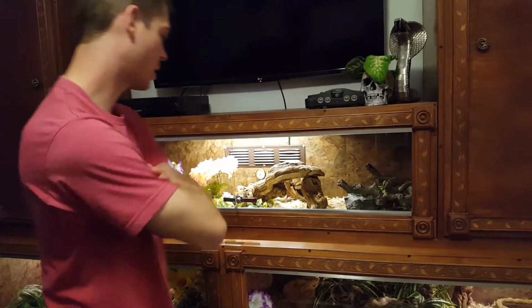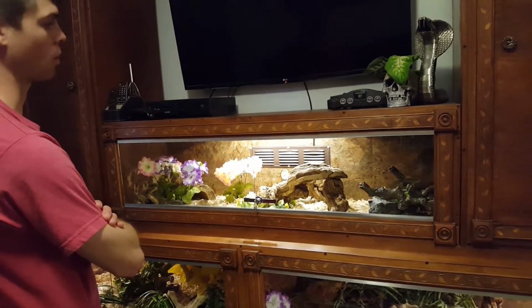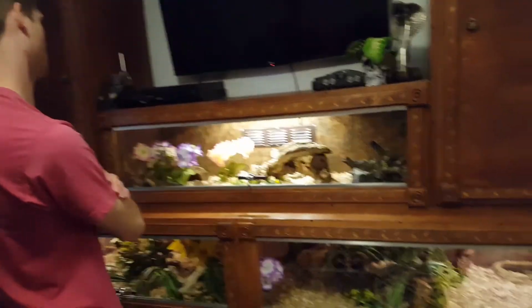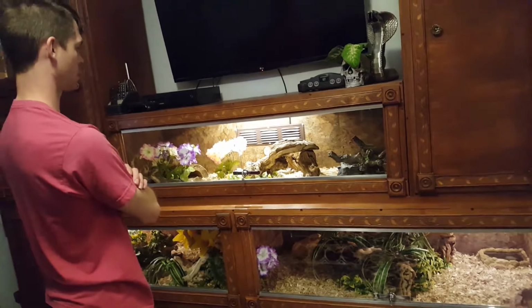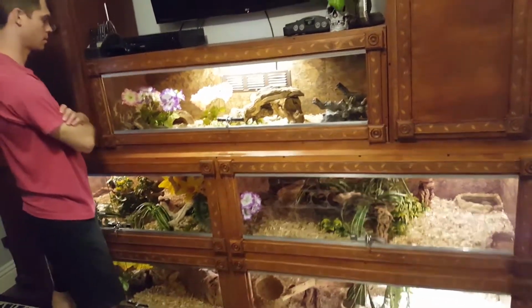I think it'll be big enough for him as an adult, but if he outgrows it, obviously I'll have to do something more for him. We'll see as time goes on. Whatever he needs, he's going to get. We can build another one. All of our enclosures, except for that glass enclosure, we've built them all, so we can easily build him another one if he needs something more.